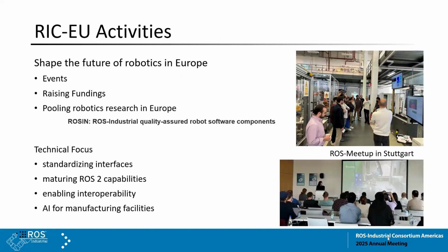So ROS-Industrial Consortium Europe is managed by the group where I am. It's the software engineering and system integration group in Fraunhofer IPA in the robotics team. Our main activities consist of pooling robotics research. We have this consortium of European manufacturers and research institutes with whom we are working, and we're trying to have some joint projects. On the event side, I will elaborate a little bit later.